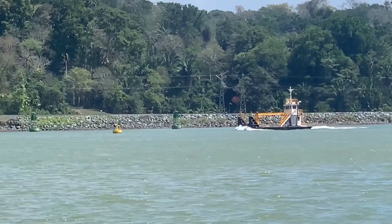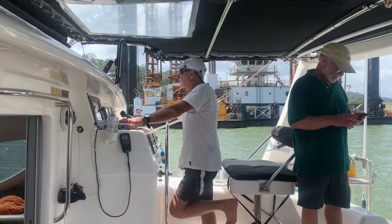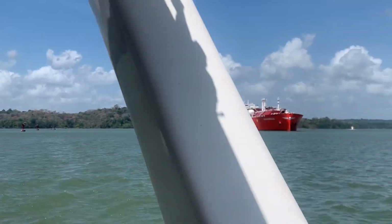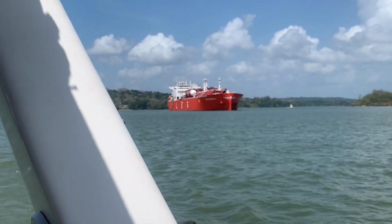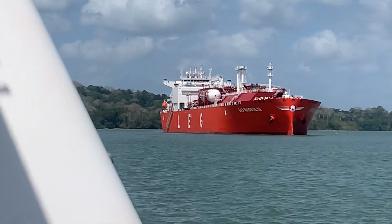All sorts of vessels here. Jeff takes over from Pete. Pete was getting tired of contending with this guy of ours, who kept the pressure on Pete all the way.